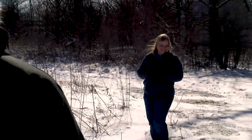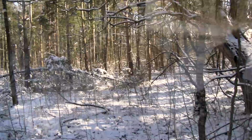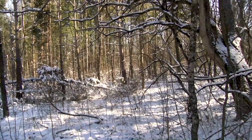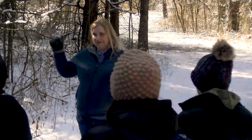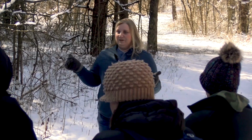Yep. Yes. So this area that you're standing in is kind of a transitional area, and it's going through the process of what we call succession. And succession is important because we're going from bare ground to these first successional species trees, and then we go into more mature species of trees and then a mature forest. So when we end up in the sugar bush over there for our maple syrup, we are in a later successional stage. We are in the beech maple forest.